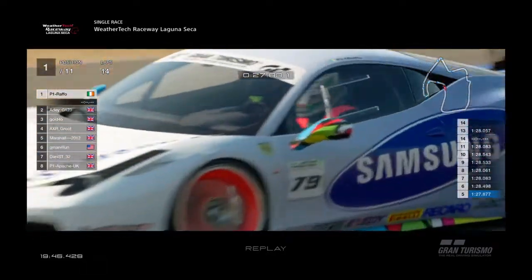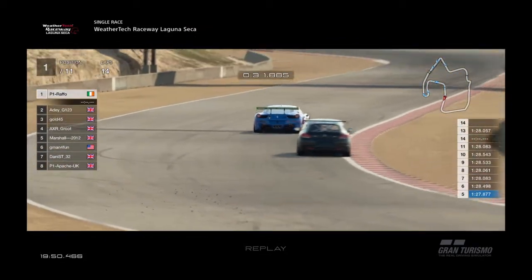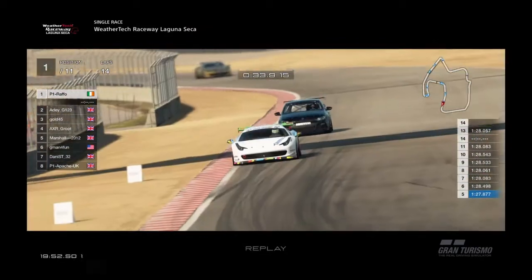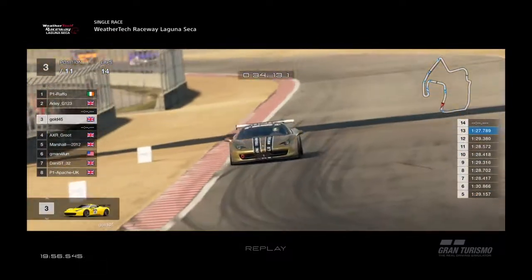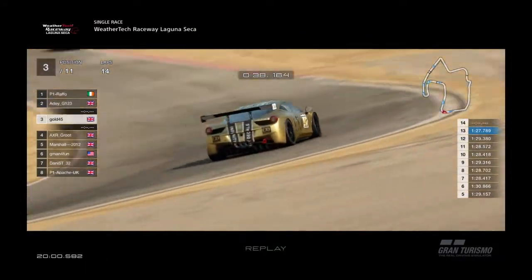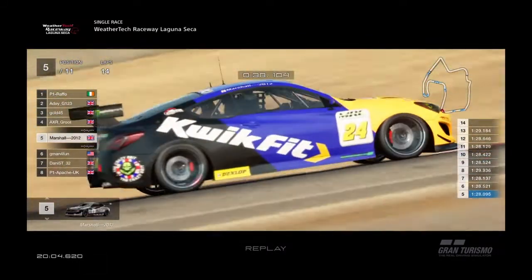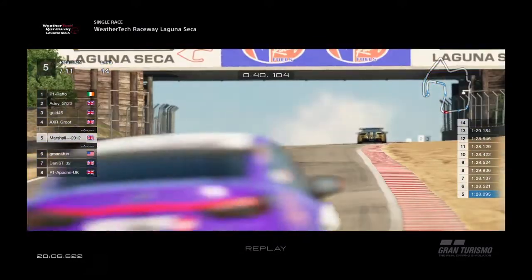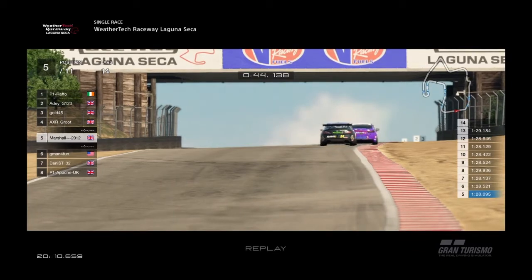He held on to that first place as long as he could, but Raffo is just too strong in that Ferrari, and he's going to go off into the sunset now and try and pull a gap onto second place AD. Gold still in third place. He's going to try and get AD now that AD is into second. Groot still in fourth place. Teammate Marshall still in fifth place behind him. Is he going to be able to get past him on this next couple of laps?